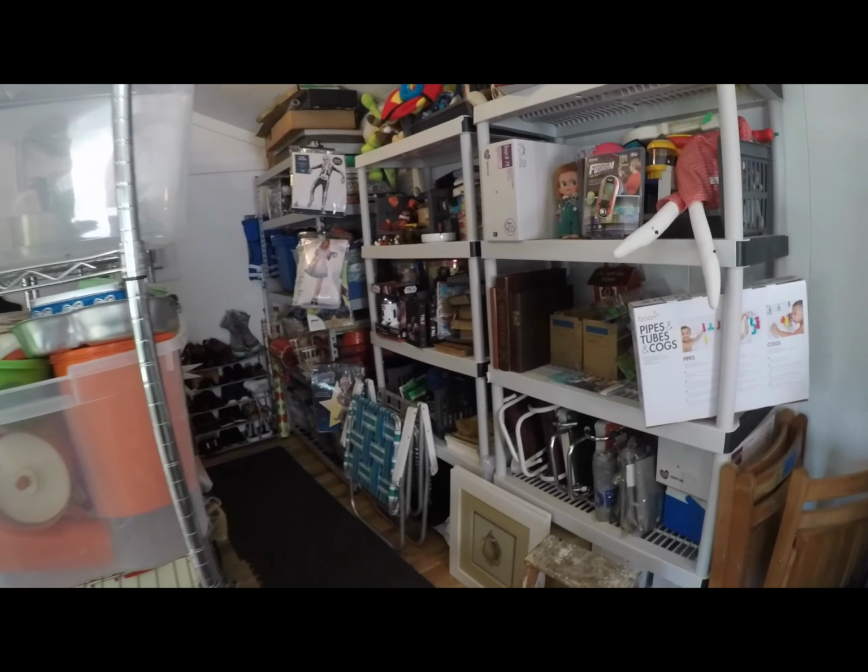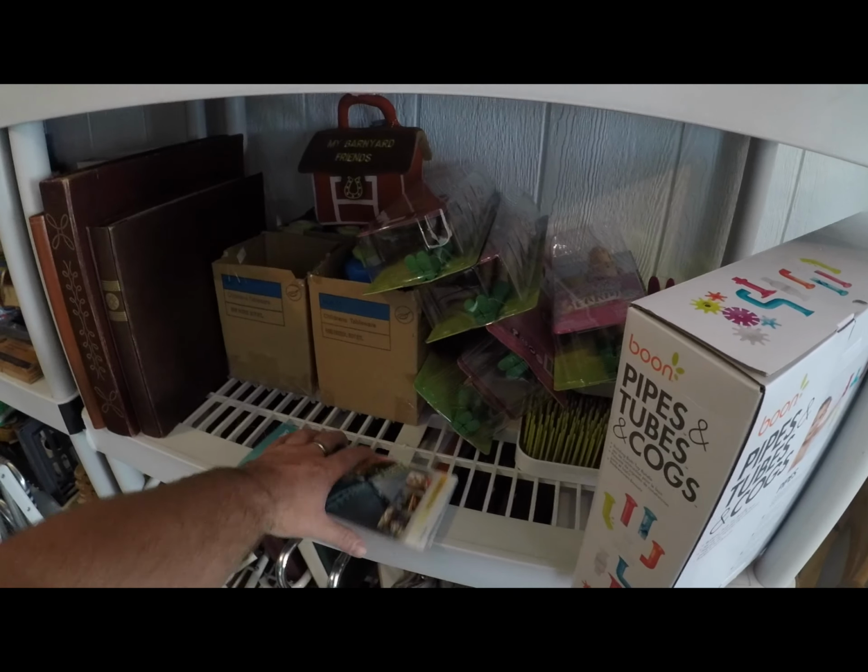Now that we got the bad stuff out the way, let's go ahead and get to the good stuff and get on to what's sold. Alright, the first item that's sold is a pair of maps right here.